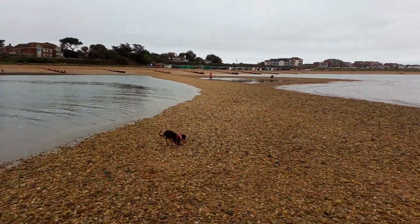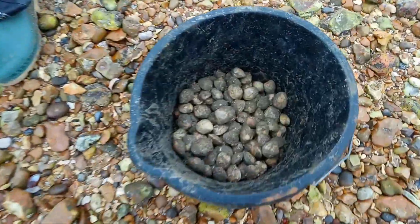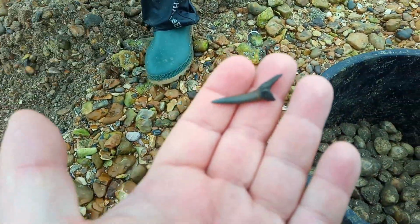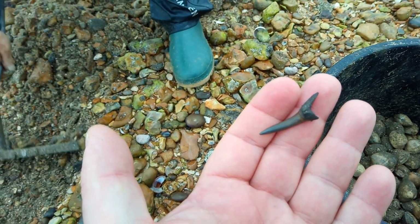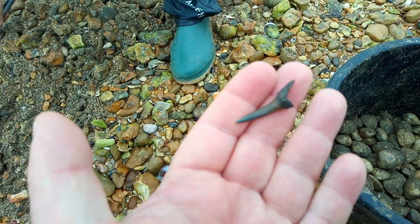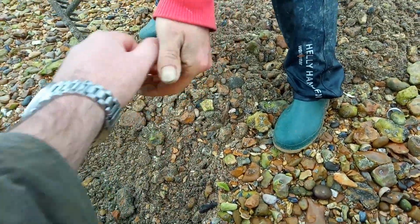So out here on the spit, we've just come across Pete, who's digging for clams. Hard work apparently, but look, he's got a whole bucket full of clams, and a shark's tooth. Look at that. Now, when I was a boy, I used to come out here and there were that many shark's teeth out here that you just found them lying on the top of the gravel. But I think people have collected them so much that they're a bit more of a rarity now. But there we go, shark's tooth, probably 60 odd million years old. Thanks, Pete.